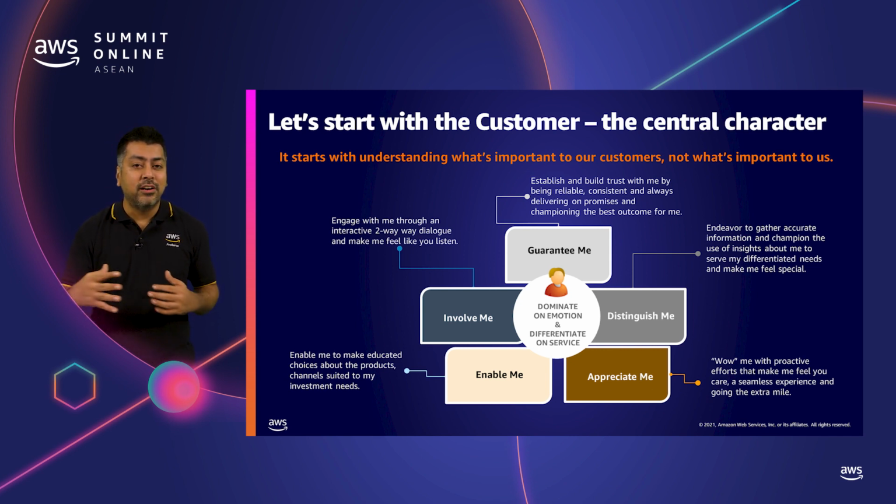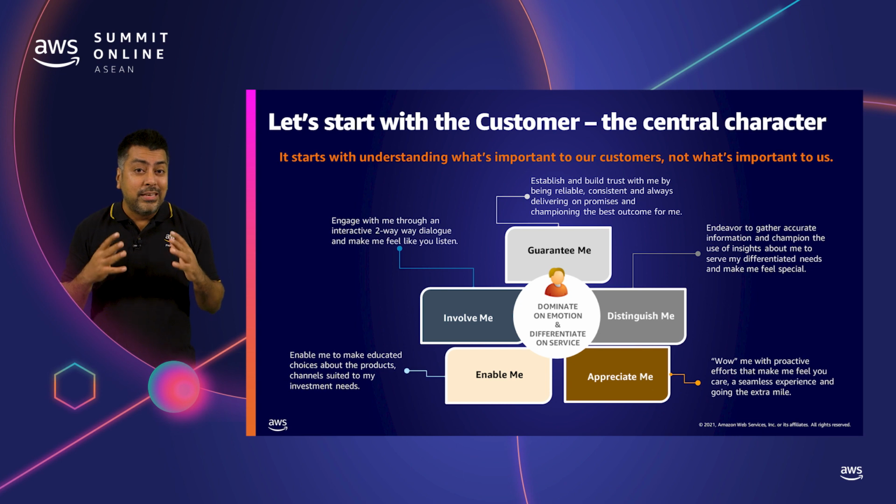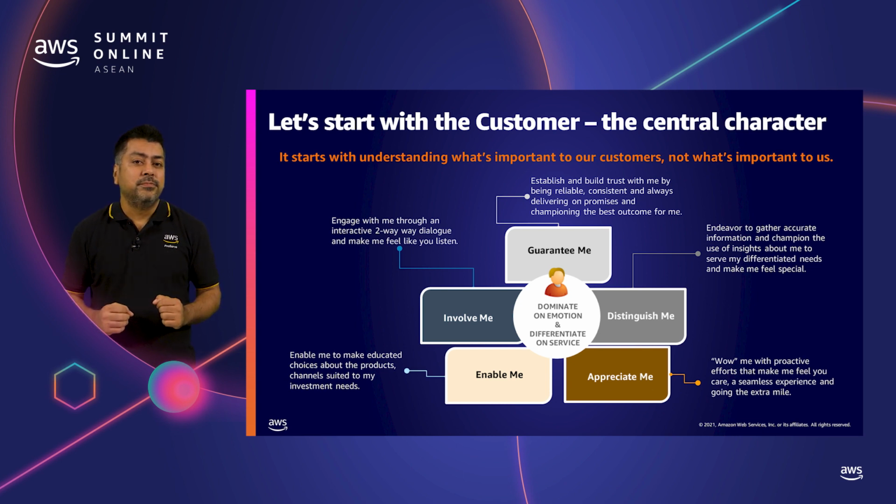If we can engage with our customers through an interactive two-way dialogue, we are able to better establish trust with them with superior service. If we can help them make educated choices about our products and go that extra mile to deliver a fantastic customer experience, we will be able to win them over at the back of a highly differentiated service experience. Now, let's have a look at a typical customer journey for a financial services institution.